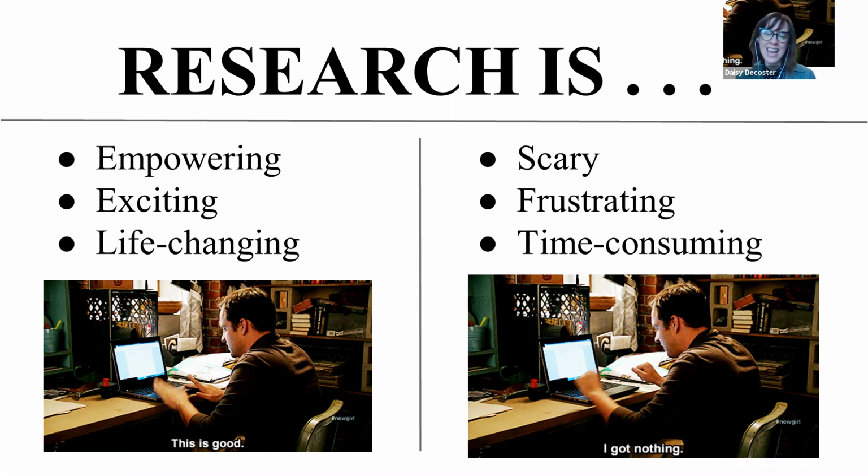So unlike taking a test, which you might do great, get an A on a test, and that's satisfying, I think research can be almost more empowering because you really are seeing yourself as a creator. At the same time, research can be scary. It can be frustrating. You might have to read things only to find that they're irrelevant and not helpful for the work you need to do. That's part of life. It can be frustrating and it can be time consuming.